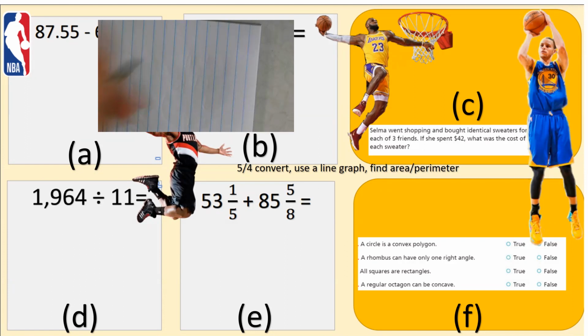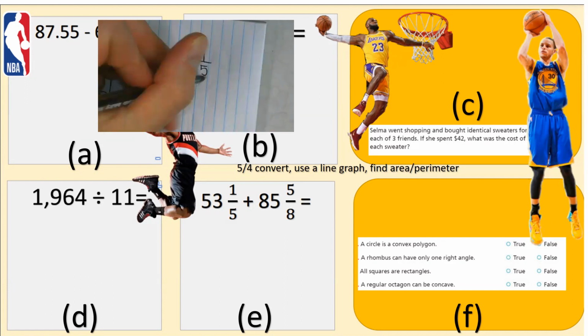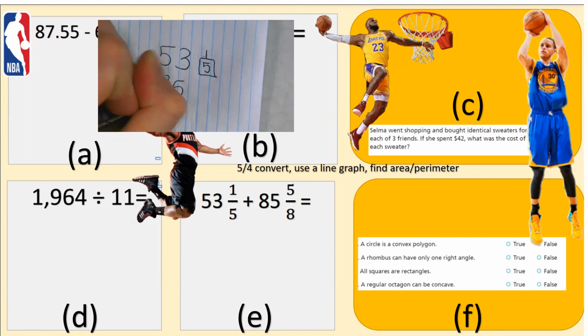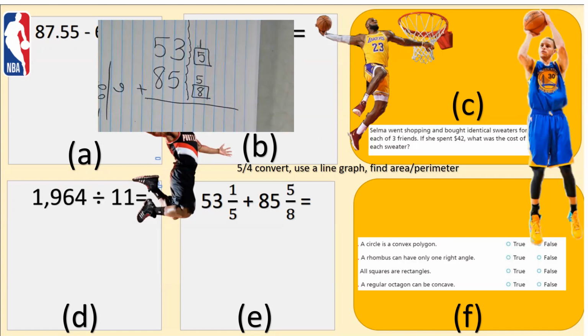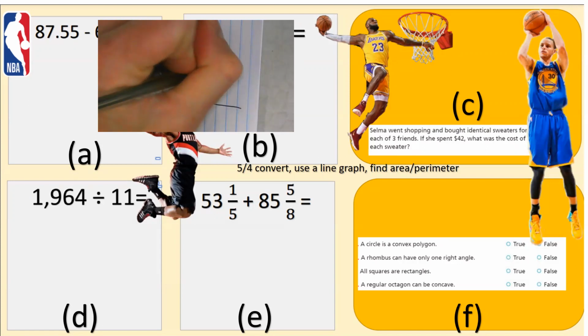We have 53 and a 5th. Remember, whenever we add fractions, we want to make sure that we add them up and down so we can really focus on making sure they have the same denominator. 5 and 8, what's the first thing they have in common? 8, no. 16, no. 24, no. 32, no. 40, ding, ding, ding. Get out of here, 6. 40.